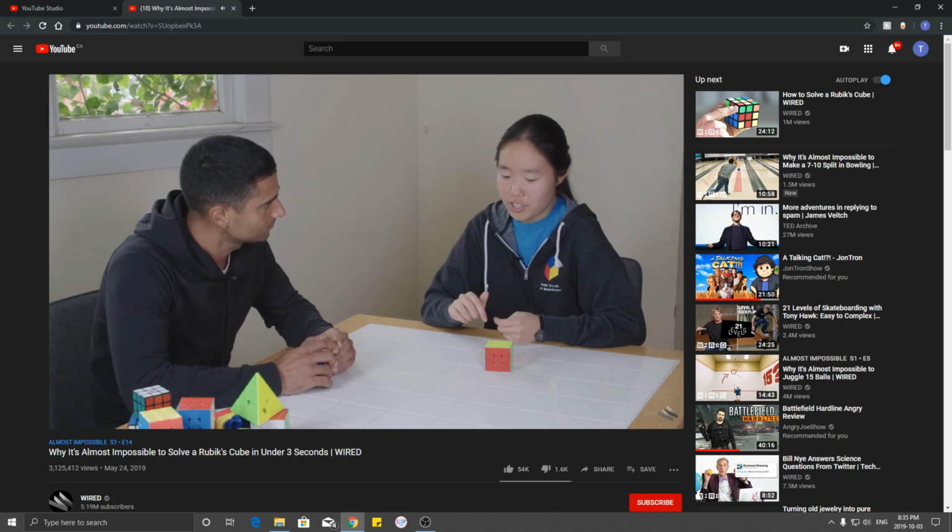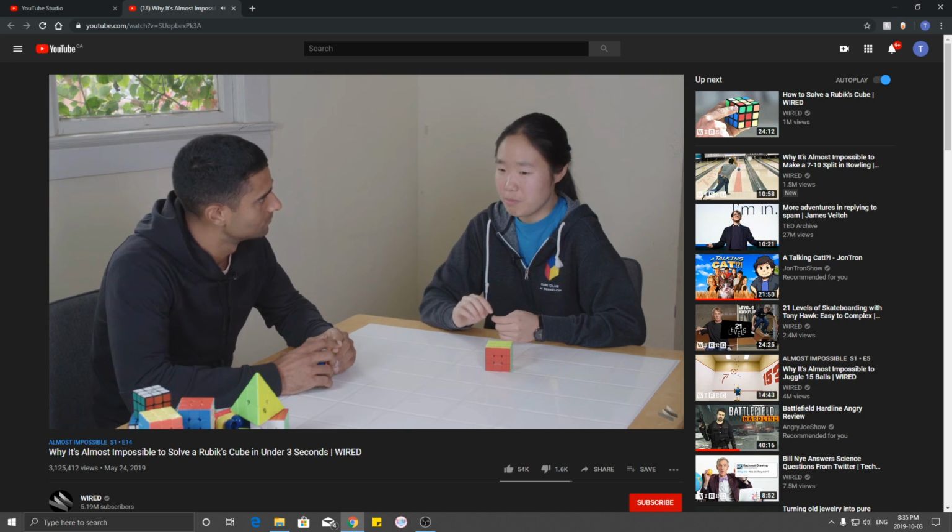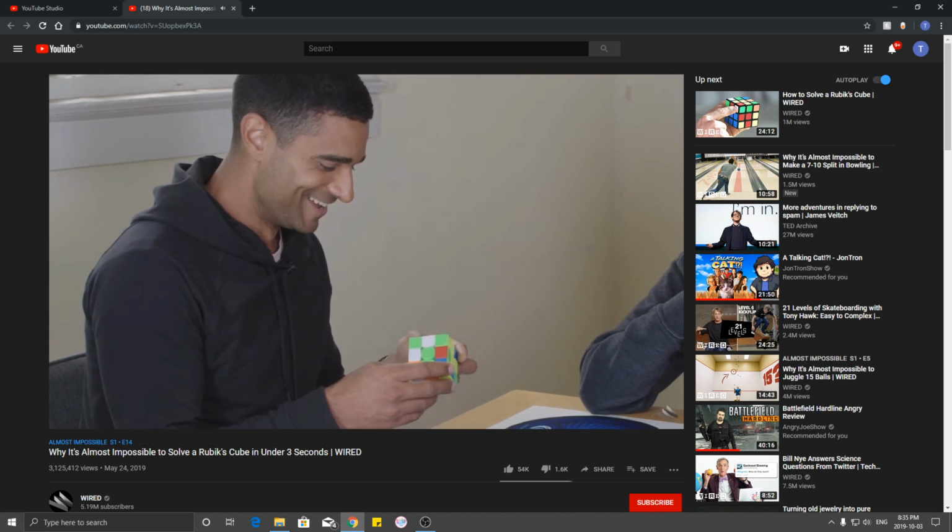So my strategy in competition is definitely to solve it as smoothly as possible, with no pauses, because I find that if I try to turn quickly when I'm nervous, I'll turn very poorly. I had her critique my solving method.